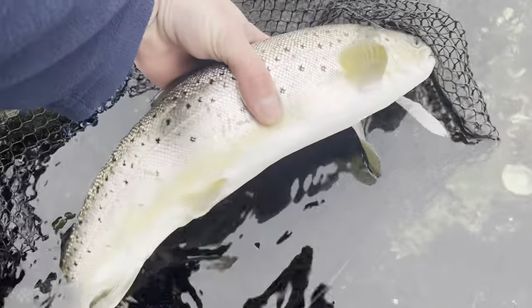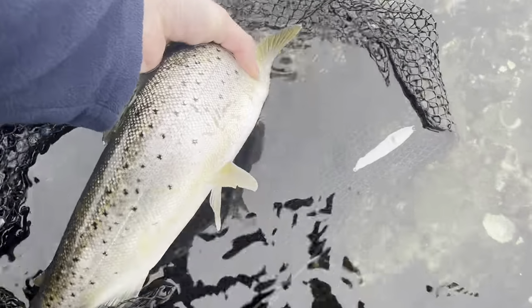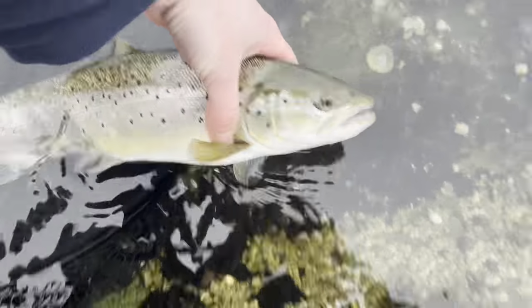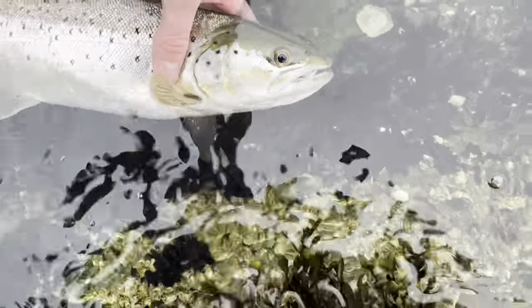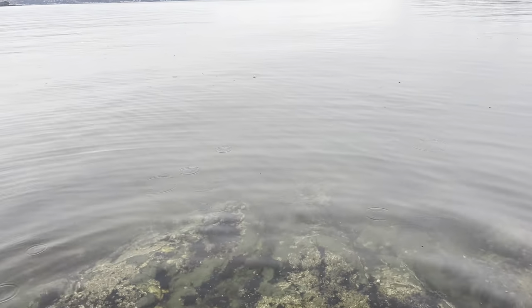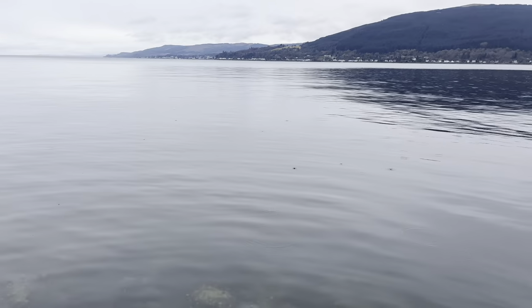Look at that. Oh man, that is a bar of silver. Oh, lovely. Look at that, guys. Honestly, that is lovely. On you go, buddy. On you go, buddy. Oh, what a fight. What a fight. That is awesome. Brilliant. So happy at that, guys.